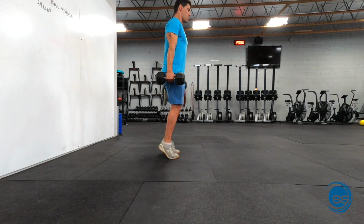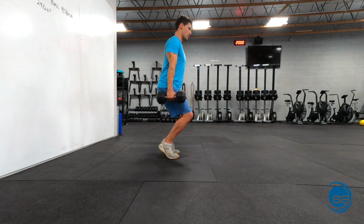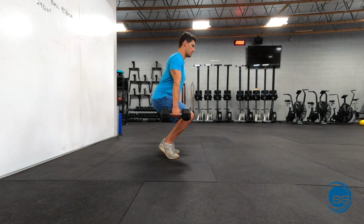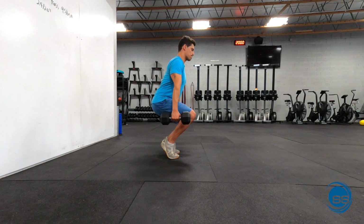down to almost a full squat position, holding it for another 5 seconds, always in neutral spine, keeping the dumbbells away from the body. Big toes clamming down, little toes clamming down, and you should never be in pain here, always being able to stand up.